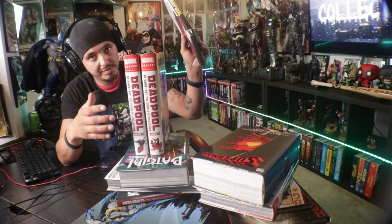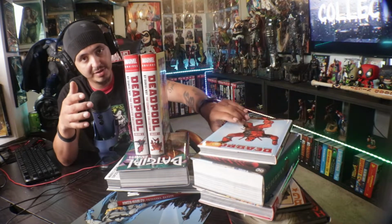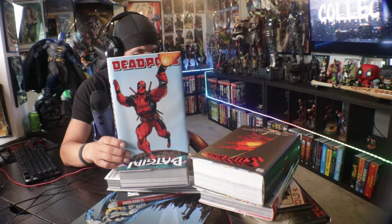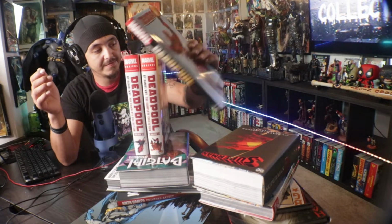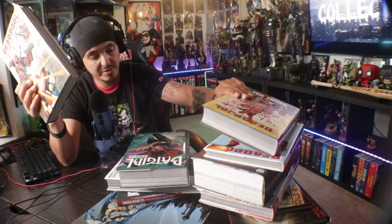So you don't want to double dip, because this is in this. So if you're going to collect one or the other, I'll probably do this as a giveaway, the same with Batgirl. I have a Batgirl hardcover, not an omnibus format. So there's your Daniel Way Deadpool.